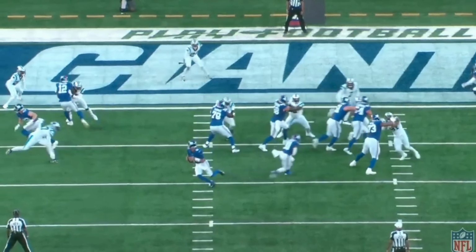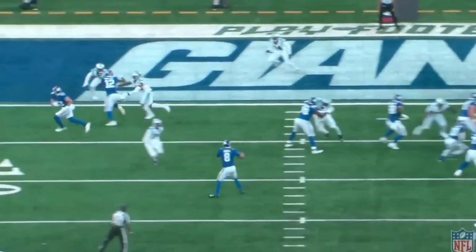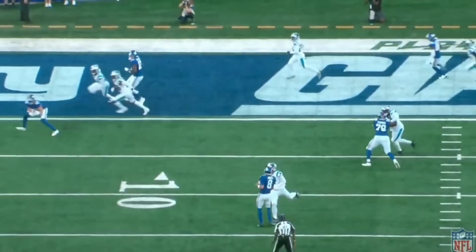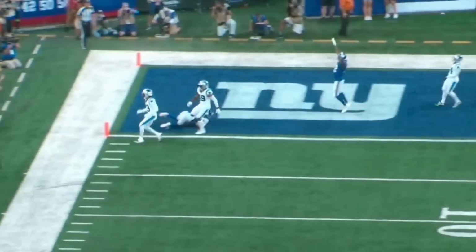So here he knows he has to reset to make this throw. He has to get that shoulder turned. Gets that shoulder turned. Calm stance. Gets the ball out. Catchable ball to Bellinger. Easy touchdown. So we're going to stop it right here while we got Waller celebrating his touchdown.